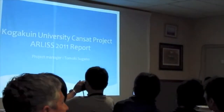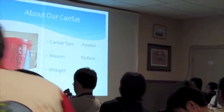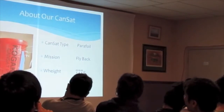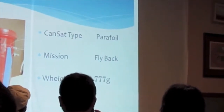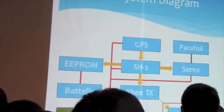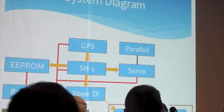So the presentation begins. Kobe University. Our concept is parabolic. Its weight is 777 grams. This is a system diagram. The red arrow is the signal line. The red line is the physical line.